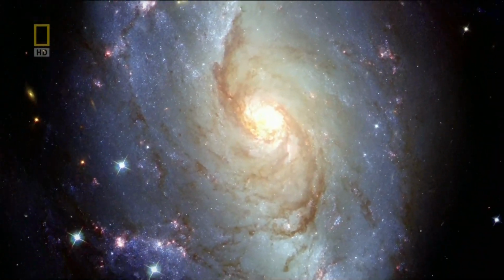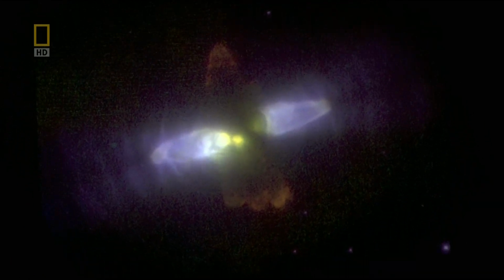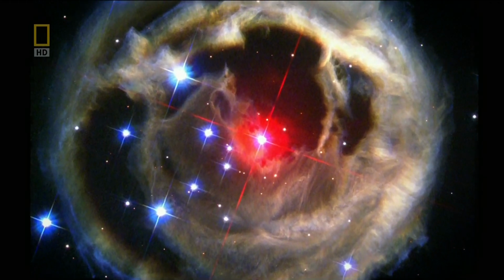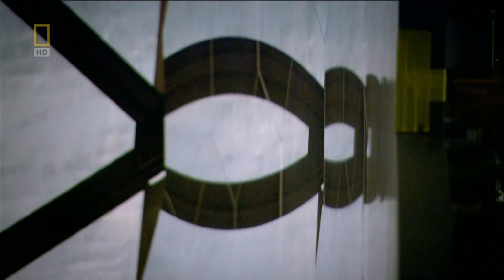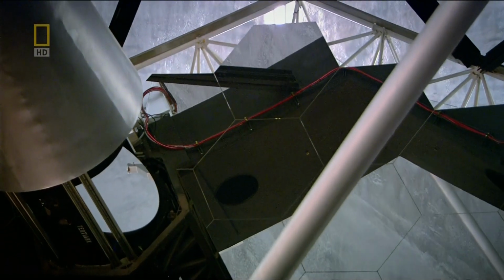To see galaxies billions of trillions of miles away, the Keck Observatory first needs to collect vast quantities of light. The huge mirror does just that. But to see tiny details of distant and dim galaxies, Keck's mega mirror also needs to be perfectly smooth. Just one tiny irregularity will distort any images and defeat the whole point of the exercise.